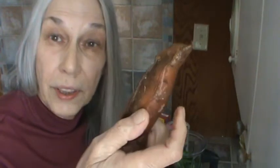I'm also going to do another little sweet potato, and I'm doing that because of the vitamin A in the sweet potato, because I'm out of carrots. I mean, I've got carrots, I just haven't ground them up and frozen them in the cubes yet.